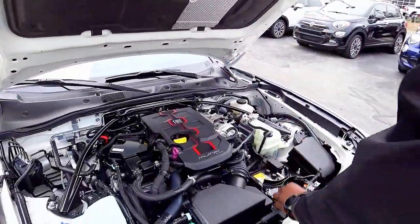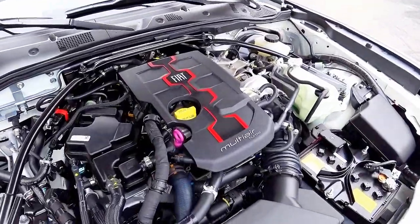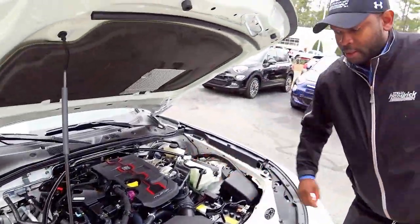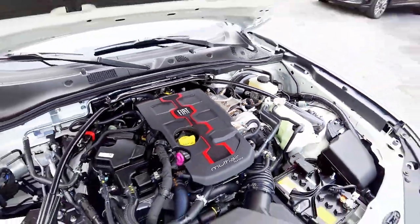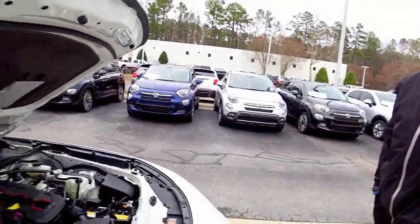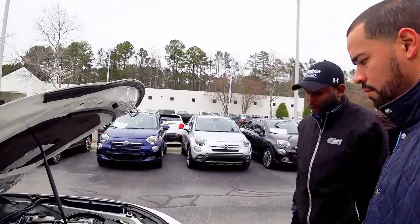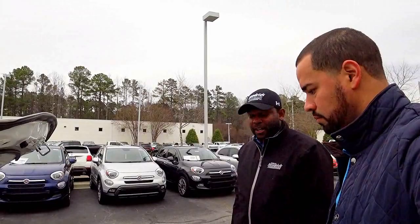Look at that. So what can you tell us about this MultiAir engine? So basically, it's a 1.4 turbo engine, with our turbo here. Pretty much straightforward as far as stock goes with 160 horsepower. You can do some aftermarket parts to it as far as cold air, and you can get an aftermarket turbo as well to increase horsepower. Okay. But as it sits here, the 165, it definitely does its job.